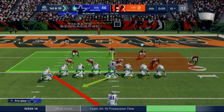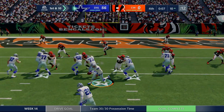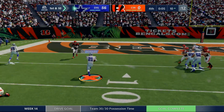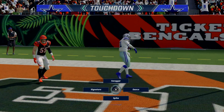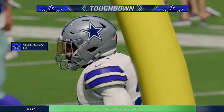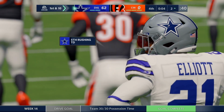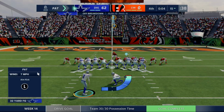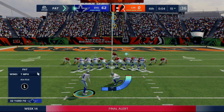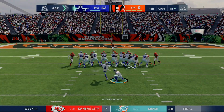So not quite a 1st and goal. It's 1st and 10 from the 10. Now Elliott. And they are going to score again. Yet another touchdown as they just add to their totals. Well, business as usual for them. Well on their way to another victory. Riding a serious wave of momentum from what we've seen. And so far, they haven't met their match.